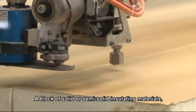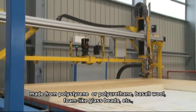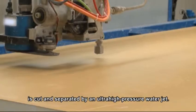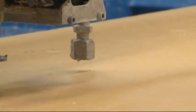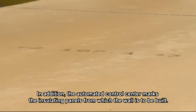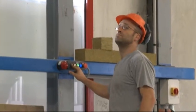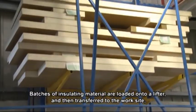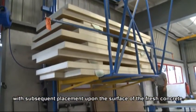A block of solid or semi-solid insulating materials, made from polystyrene or polyurethane, basalt wool, foam-like glass beads, etc., is cut and separated by an ultra-high pressure water jet. In addition, the automated control center marks the insulating panels from which the wall is to be built. Batches of insulating material are loaded onto a lifter and then transferred to the worksite, with subsequent placement upon the surface of the fresh concrete.